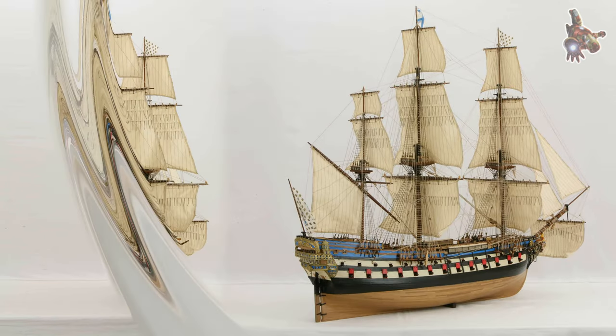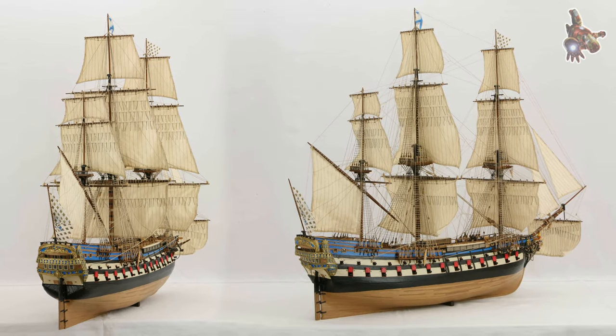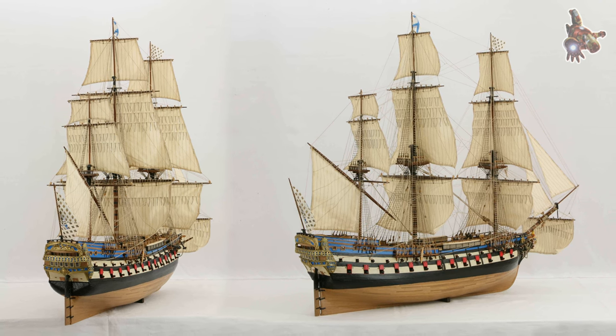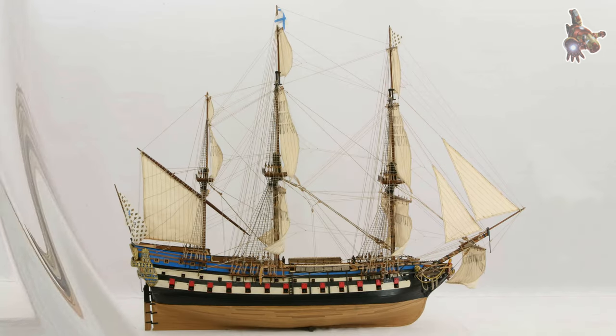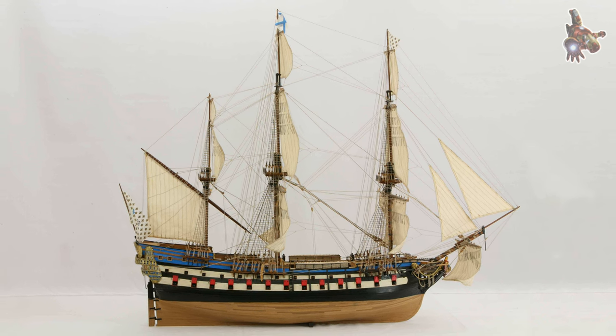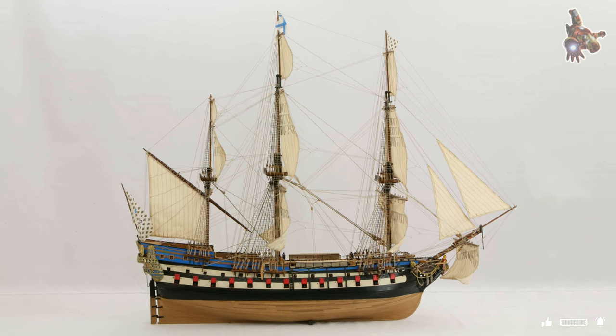The ship's hull was copper-plated to protect it from marine parasites. Le Protecteur's armament included 24 24-pound cannons on the lower deck, 30 12-pound cannons on the upper deck, and 10 6-pound cannons on the forecastle and poop deck.